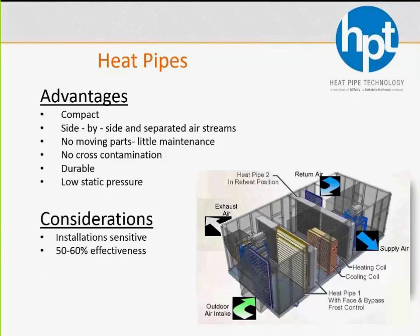One of the big disadvantages is that it's installation sensitive. You have to make sure it's level in order to ensure two-season recovery, and you're only at 50 to 60% sensible effectiveness.